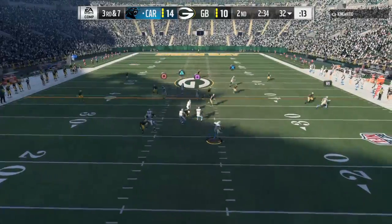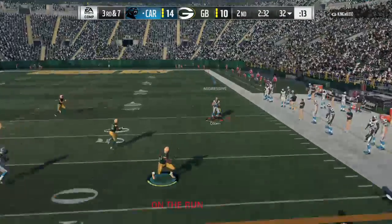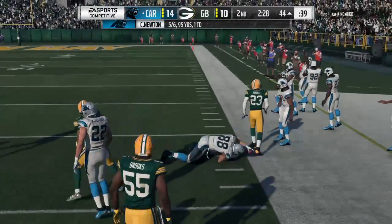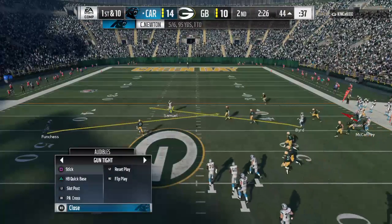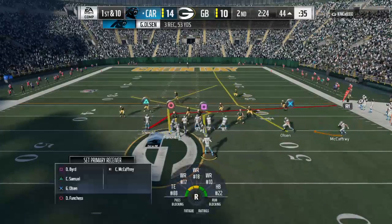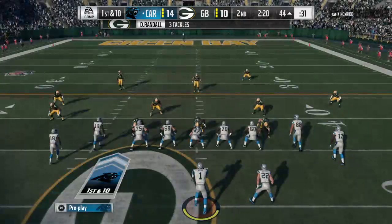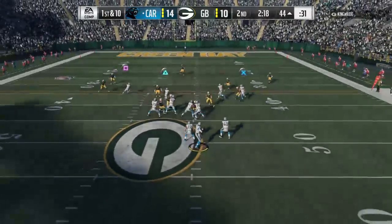Out of the gun, Newton. Flush to his right, and he finds a man. It's Olsen, and he's finally taken down, but not before getting across midfield and across the 45-yard line. And they pick up 25 as they convert on third.